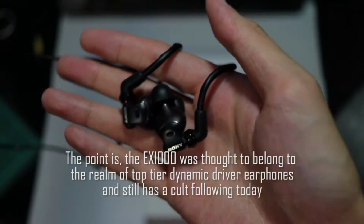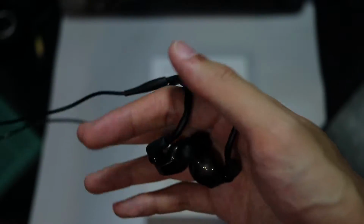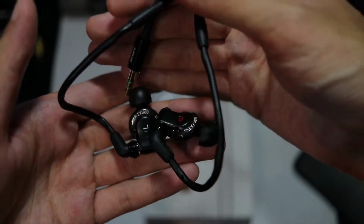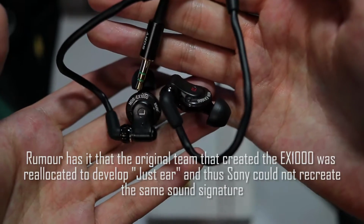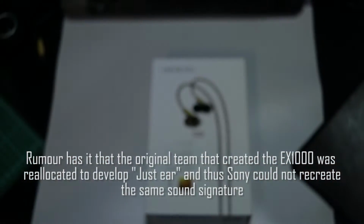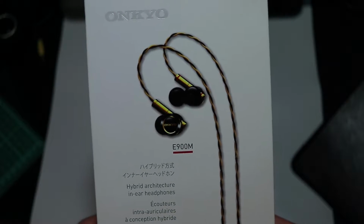Like, these are legendary earphones. These are packing gigantic dynamic drivers, and for the longest time, people thought these were the best dynamic driver earphones delivered by Sony, even until this day, because the house sound of Sony kind of changed, and people just kind of missed the sound of the EX1000. But what about the Onkyo E900M?